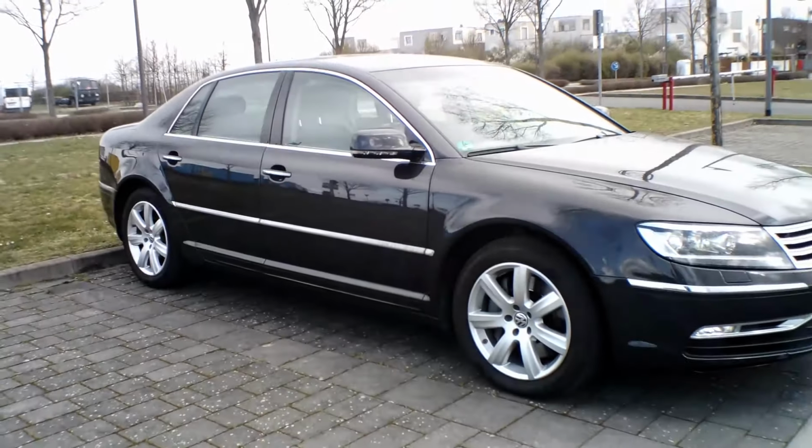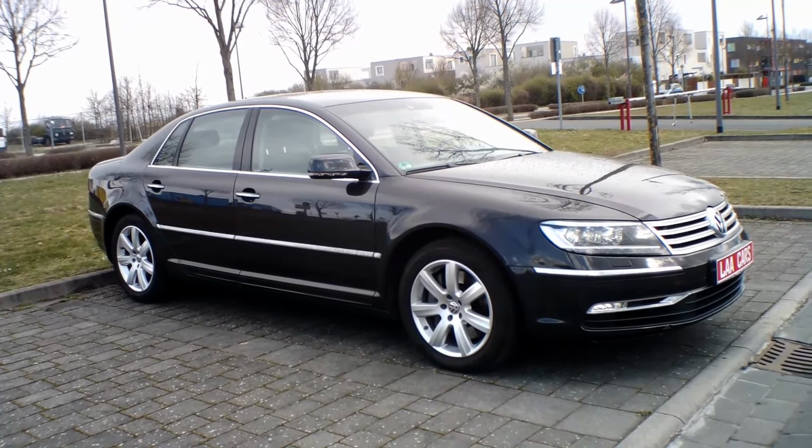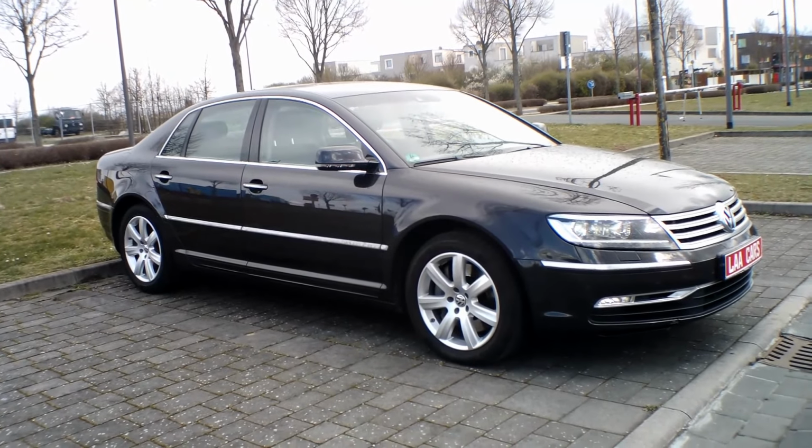For the 2010 model year, the available engines were a 3-liter V6 TDI, as seen here, a 3.6-liter VR6, a 4.2-liter V8, and a 6-liter W12.